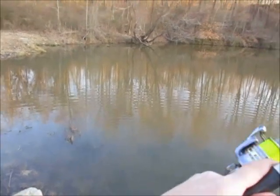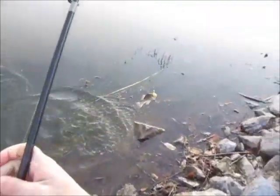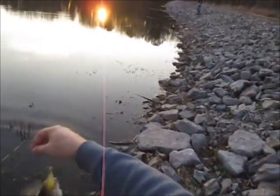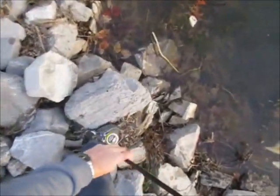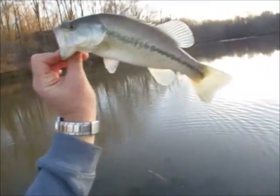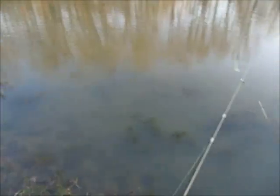Got another one. Oh yeah. Man. Four. All right. I just got two in a row. Yeah, that's four. Three small ones and one okay one. All right, guys, bass number four. He's got snail larvae on him. All right, now this lake ain't too bad. The other one sucked. This is all right.